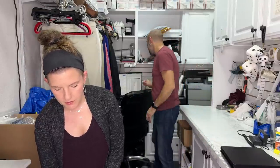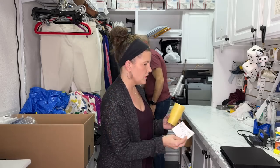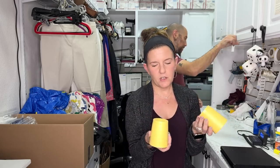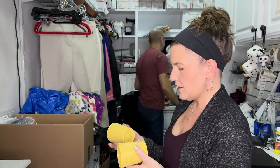Next are these tiny Tupperware cups that I could not leave at the bins. There's always one of these in our what's old. There's always the, I couldn't leave it. Well, look at these little guys. I couldn't leave them. They're like old school Tupperware from the 70s. I did look up the color code. Not all Tupperware is great. These are not great. Trust.